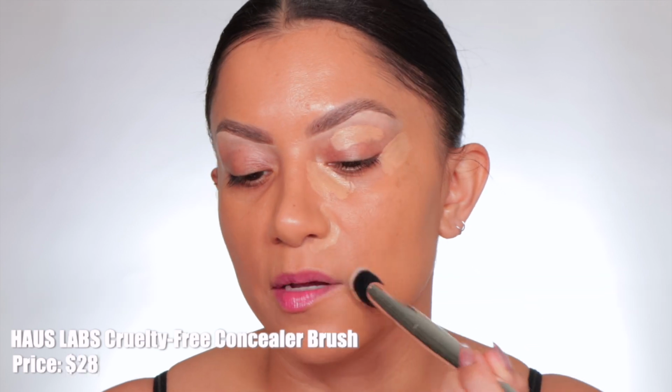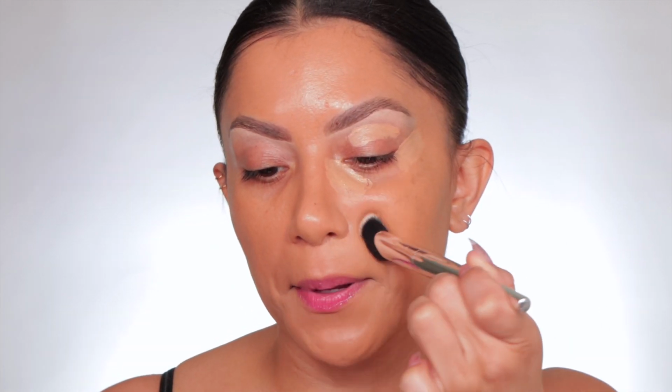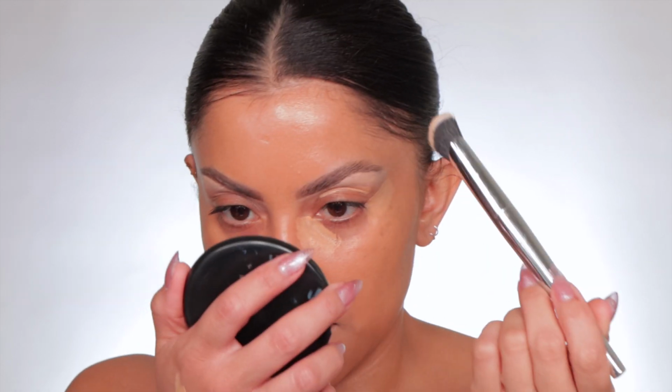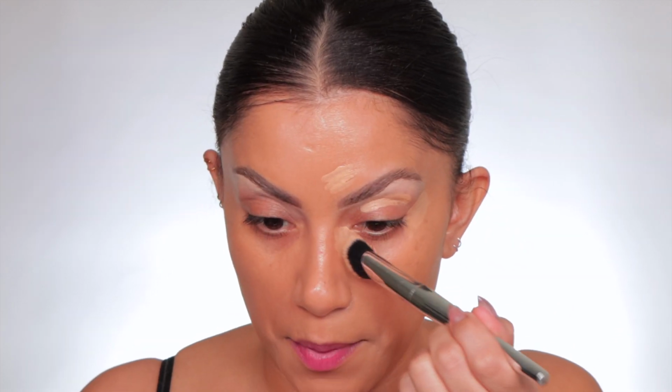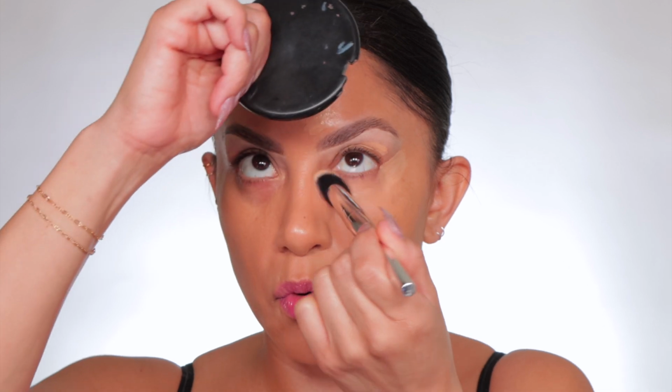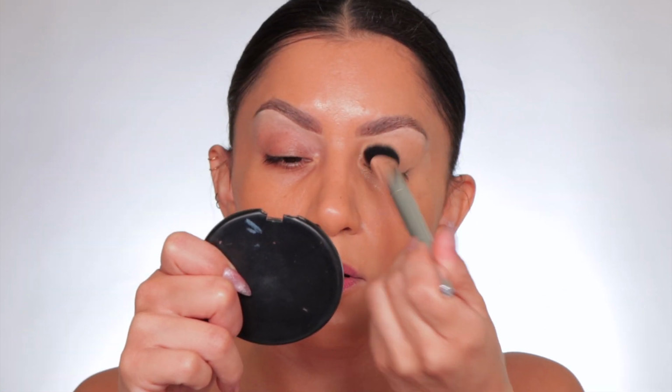Let's see. Using this House Labs brush. You know I love this thing. When I blend, I just tap. I don't move around. I'm just tapping. This way you just leave it exactly where you placed it. I really like this shade. I think it's really good. Thought it would be too deep, but maybe not. Let's see. Ooh, pretty nice. Oh wow, that's good. Okay, a little lightweight.